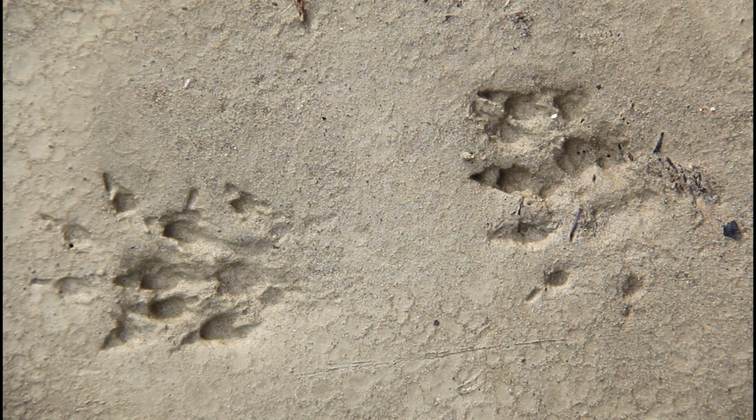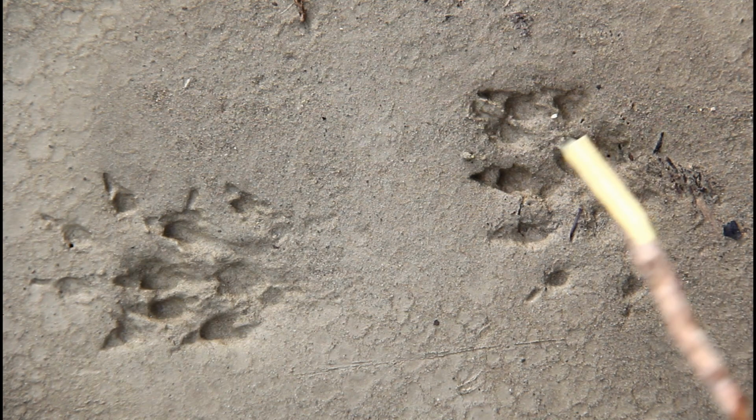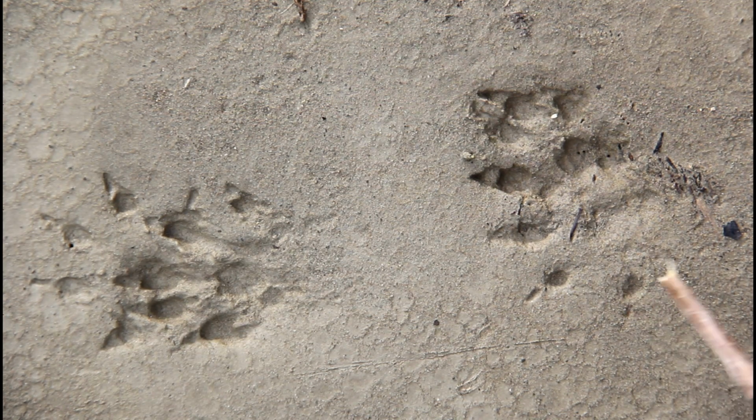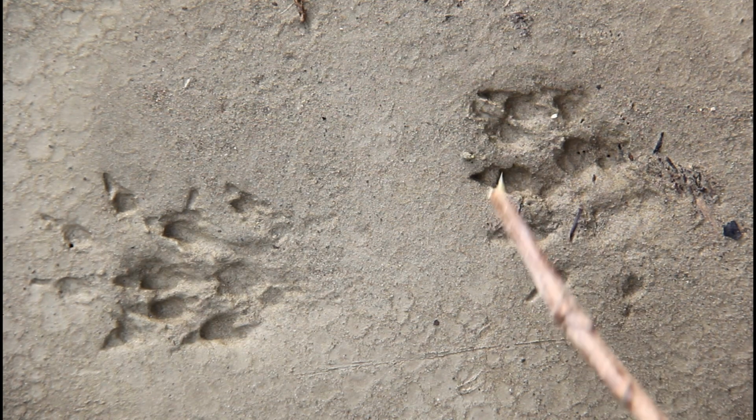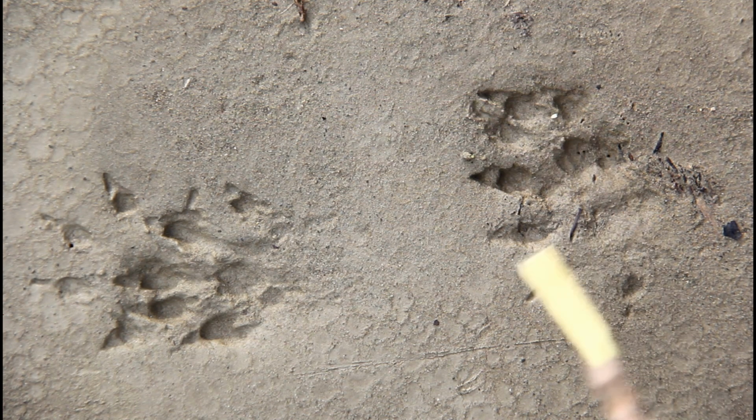Okay, so which one's right and which one's left? Look for the inner toe, toe number 1, and you can see it here on this hind track and here on this front track. Here, the front track is right here, and the hind track is on top of it again. So the hind tracks really aren't often that perfectly clear. They sort of obliterate part of the front track.